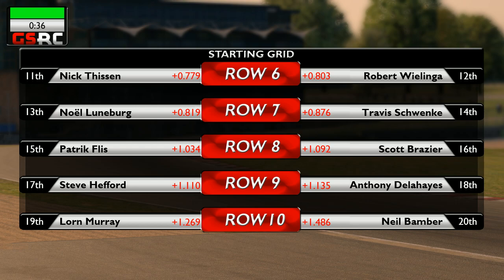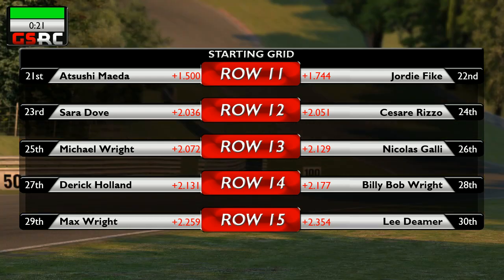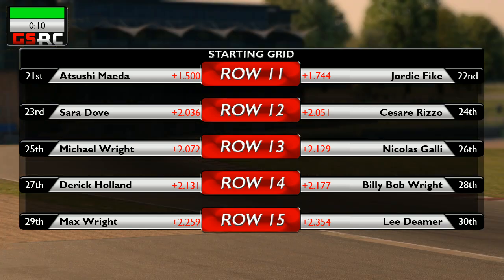The next row is filled up by Lauren Murray, flanked by Neil Bamber. He certainly is, and Black Jack goes to Atsushi Maeda, the Japanese driver. Yordi Fike, double deuce with row 12. Sarah Dove, the debutant, and Cesare Rizzo, back from exile. Michael Wright in 25th with Nicholas Jali in 26th position. And then following on from that, you have the likes of Derek Holland and Billy Bob Wright. Max Wright, the 3rd right inside the top 30, with Lee Deemer there in 30th overall.